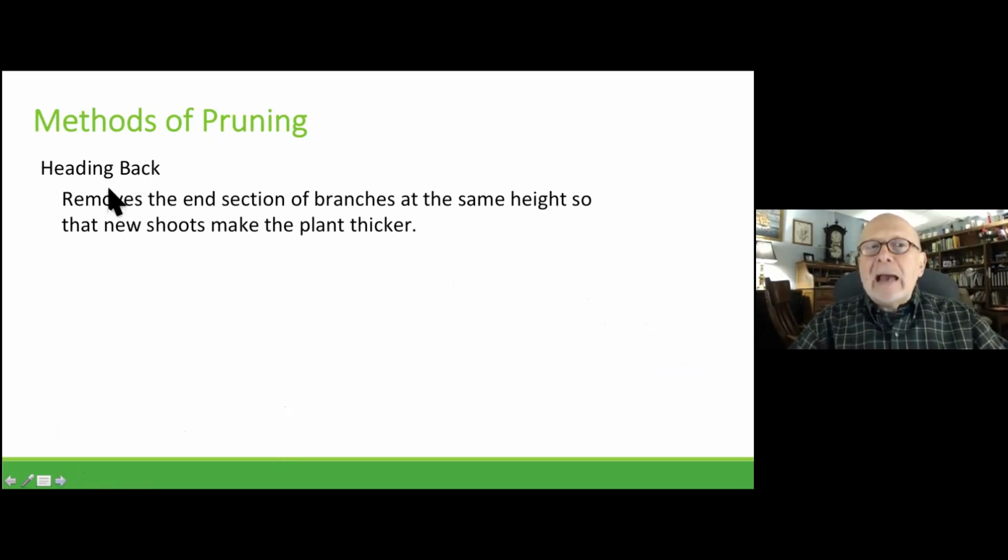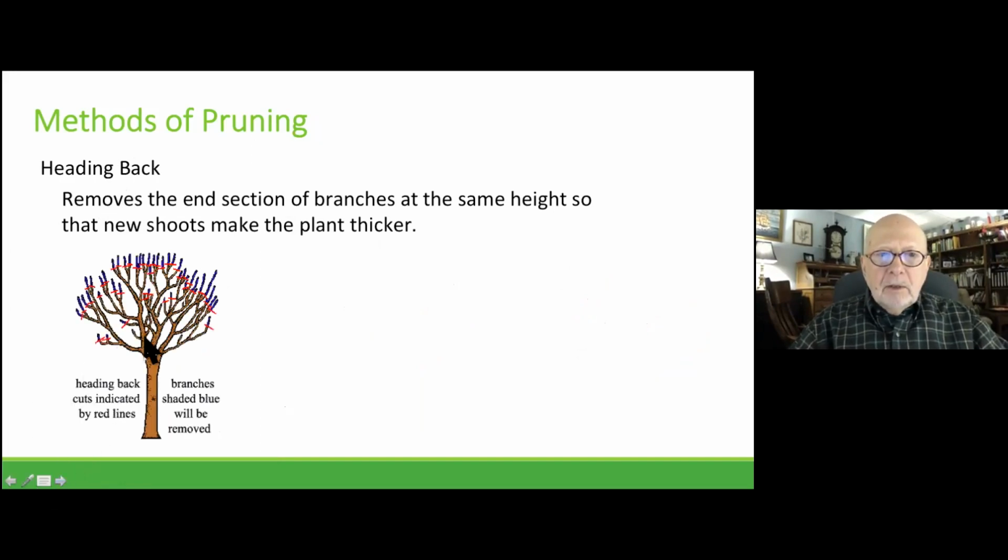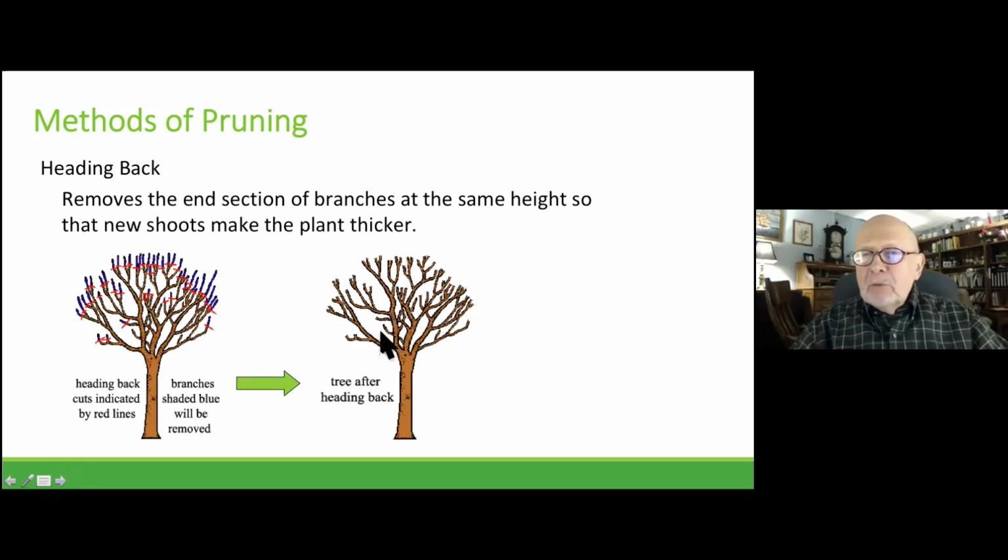If you head back, this is the second kind of pruning to suggest. If you head back, what you're trying to do is to remove the end section of the branches at the same height so that the new shoots begin to make the plant thicker. This you see right here, all the thinning is taking place not in here, but out on the edges, the end. You want thickness up there. This is how it would look with some thinning inside, a little bit of that, but also with the heading up at the top.